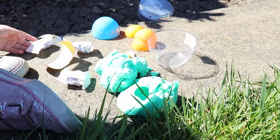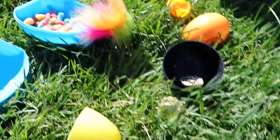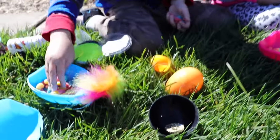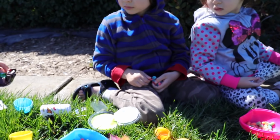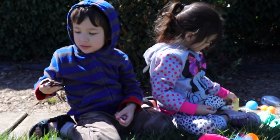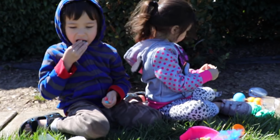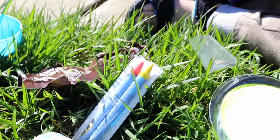We got slime, gum, gummy candies, peanut butter cups. And there's some more gummies. M&M's. Did you guys have a good Easter egg hunt? Yeah. All right. You got lots of good stuff, right? Yeah. Crayons. Bye. Bye.